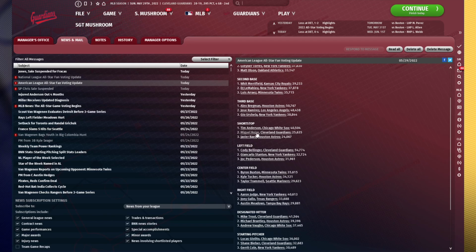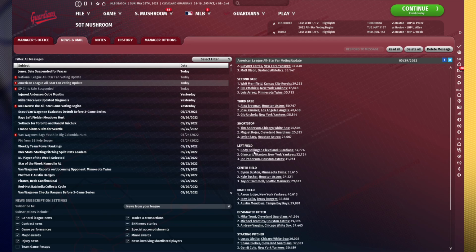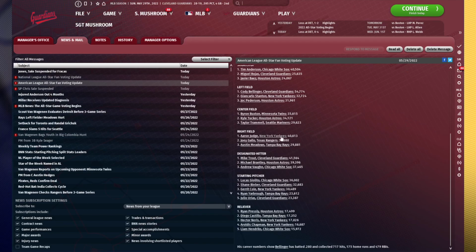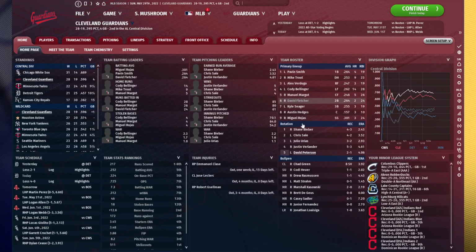Tim Anderson is running away with shortstop, which surprises me because Miguel Rojas has been ridiculous so far. Cody Bellinger, the highest vote getter to this point in left field. And it looks like he might be our only... Nope. Mike Trout is slightly beating out Michael Brantley for that DH spot. Remember, Michael Brantley is the reigning MVP, which might play a role in things. Shane Bieber is trailing Lucas Giolito for that starter spot. And Julio Urias is in the mix for that as well. It looks like we don't have any relievers making a run for a relief vote in.